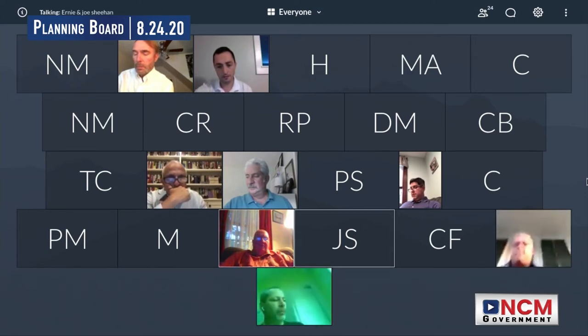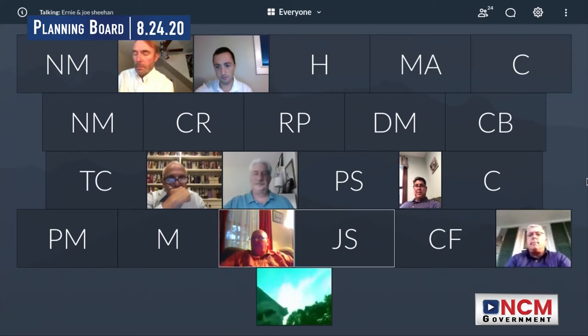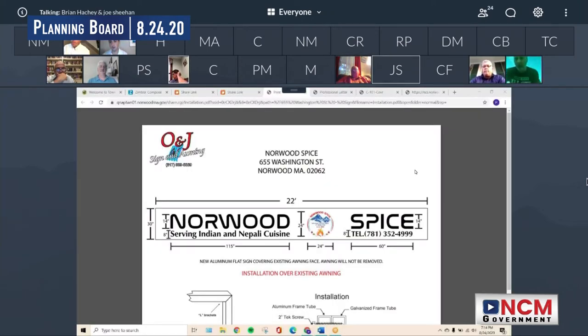Is this something that we would have to wait until we got the new information, or is this something we could vote on tonight? You can vote on this tonight. With a condition? Yeah, if the applicant is going to provide a new rendering reducing the dimensions of the lettering to be compliant with 30 square feet, then that's okay in my book. Okay, so we can put a condition on it.